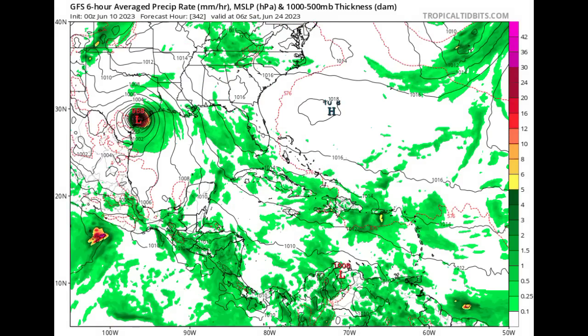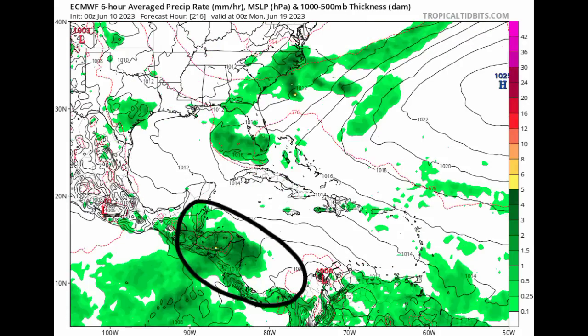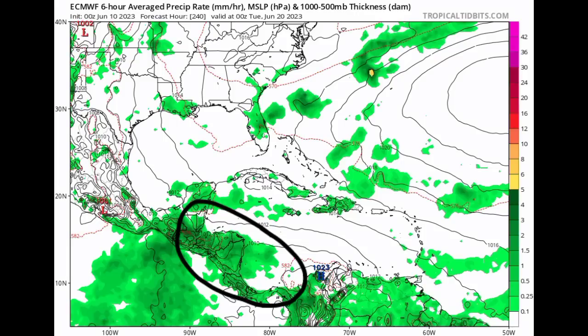As for the Euro model, head into the end of next week and the start of the new week, the model is showing all that increase in activity across sections of Central America, but not actually showing that we're going to be seeing a storm developing. We're not seeing those closed isobars to indicate that. So very interesting what these models have. And I mean, we're in the hurricane season, so this wouldn't be surprising. But as for a major hurricane, I don't really see that happening, at least for the foreseeable future. But again, only time will tell.